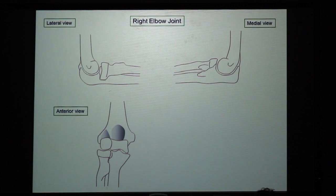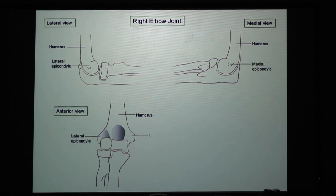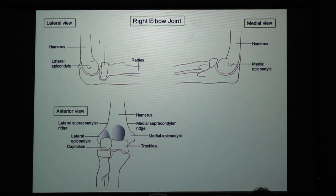Now, coming to the last part of my presentation, the elbow joint. I'm happy, yesterday it was done. So we are looking at the elbow joint laterally, medially, and from the front. Now, labeling, I hope everybody understands. There is no fun in that. We talk about it three times today. I'll keep on pushing till I reach where I want to see.